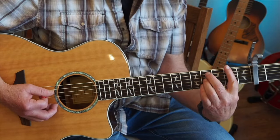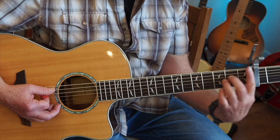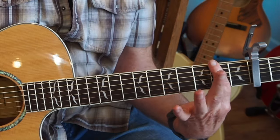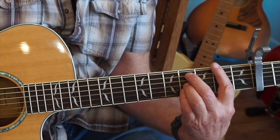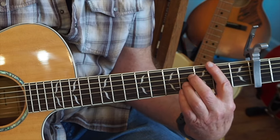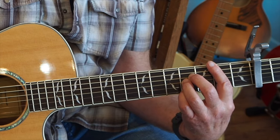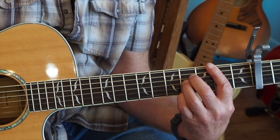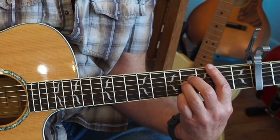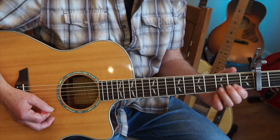All right, and then it goes to that little instrumental section, interlude. And what we're doing there, it's moved up a whole step in key. And we're just playing the same chord. We're just using our index finger as a bar, as a capo or capo, depending on where you live, I suppose. And we're just going to play the same chord shapes. So it's just the same chord shapes that we've been playing, but it's a whole step higher.